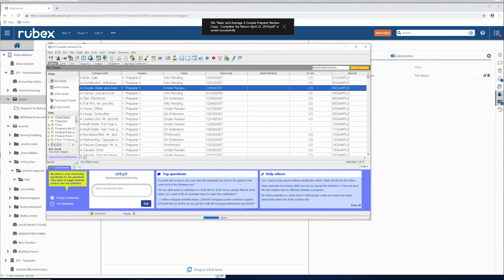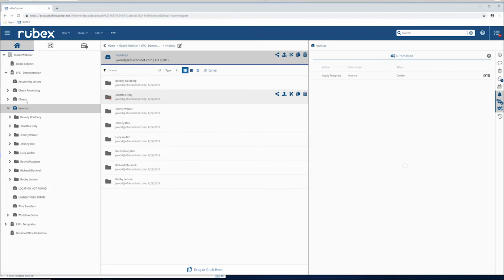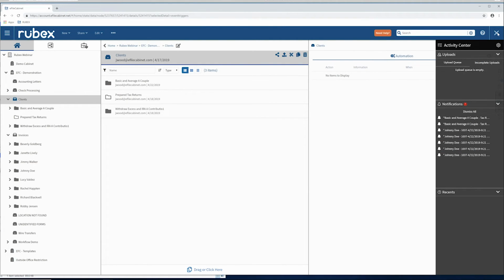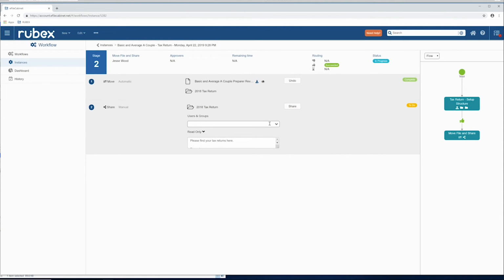Now, when that's finished inside of Lacerte, that is now preparing it, and you can see eFileCabinet has already processed that return. And so if I jump back over into my eFileCabinet view and just refresh my client's view, you will now see that I have Basic and Average couple has already been created, and it is ready to be processed. Now, I'm going to jump over to my queue, and I'm going to see that I have a workflow alert. When I click that, it will take me directly into that workflow and let me know it's already stored it under 2018 tax return, and it's ready for that to be shared. I'm going to just share that with my good friend JR.